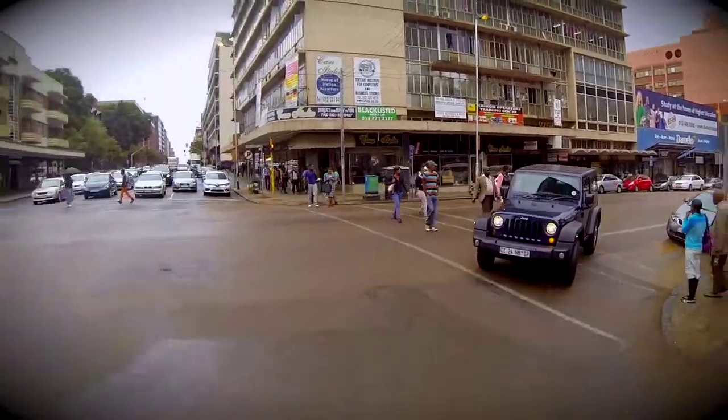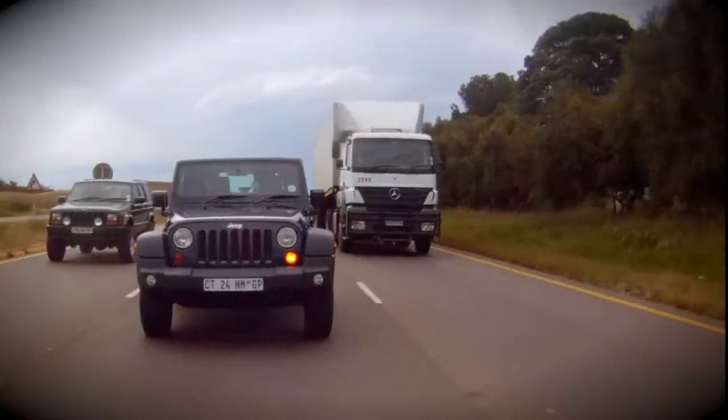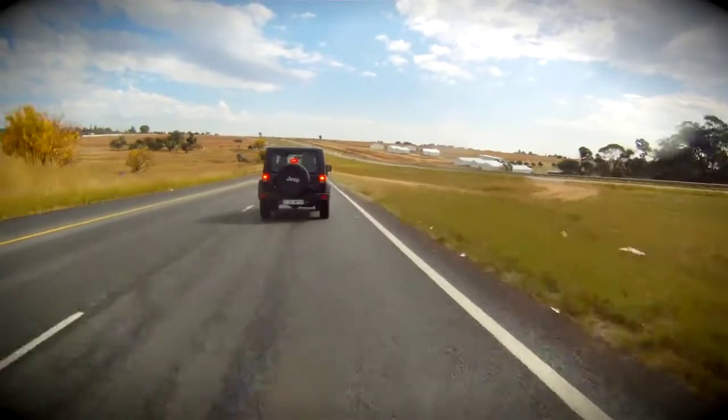Daily commute, yes or no? I would certainly use it as a daily commute if that does not mean having to travel long distances on the highway. In traffic, in town, perfect. I like it. It's nimble, it's light, it's powerful. You've got a good vantage point from which to drive from. You feel in command of this vehicle the whole time. But it's this long distance travel that is not the most comfortable to me.